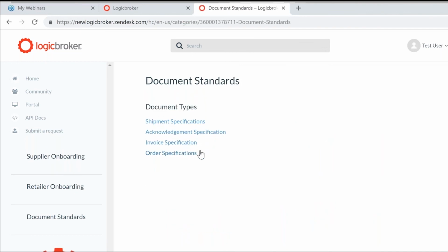So we're simplifying the whole structure so we could provide the data in an easily accessible manner.